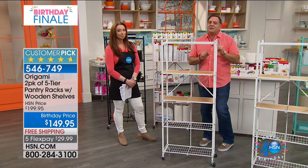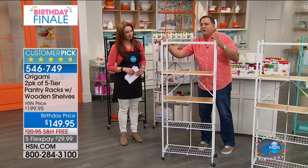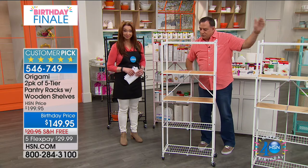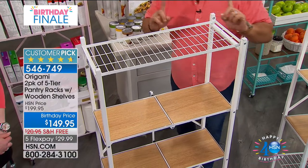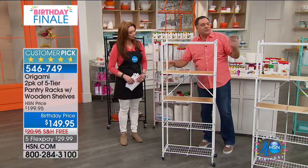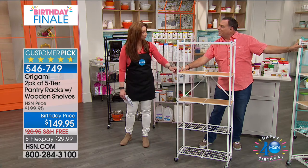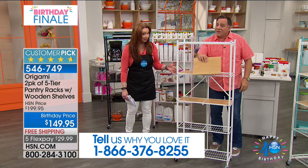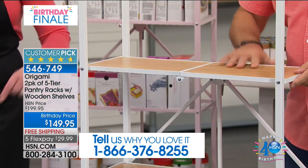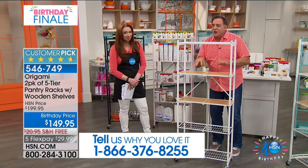And that's the thing about origami that's so crazy. In just 2 feet of space, you're getting 10 feet of linear storage because of the way we stack these shelves. Now, speaking of the capacity of these, I want to show you what these can hold. Which, by the way, I just have to stress again, I was looking for the item number for the wooden shelves. It comes with your purchase. With each one of these racks, you're getting four of these. So that's eight total that you're going to get when you buy these.